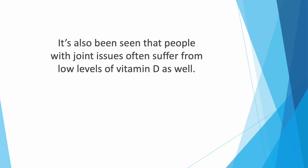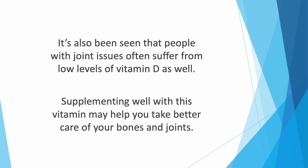It's also been seen that people with joint issues often suffer from low levels of vitamin D as well. When studied, vitamin D seems to ward off conditions like osteomalacia, or soft bones, or osteoporosis, resulting in loss of bone mass. Supplementing well with this vitamin may help you take better care of your bones and joints.